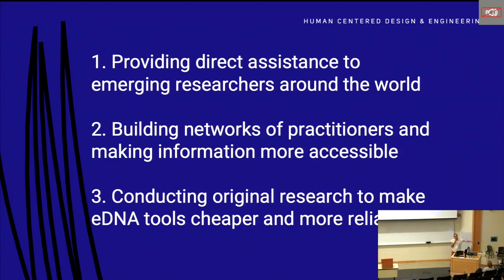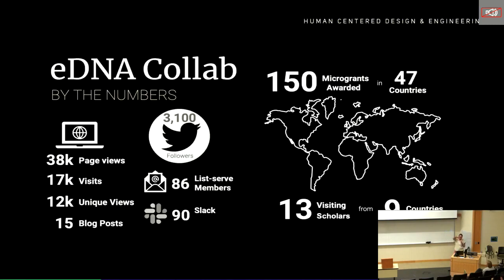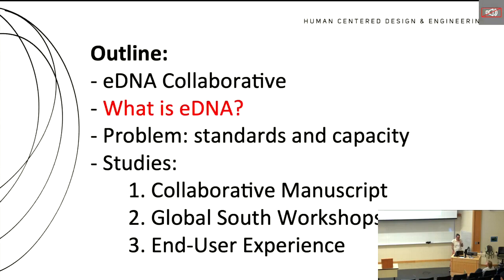So there's this broad swath of science going on over there, all the way across the spectrum from me, a social scientist, to some really groundbreaking molecular biology work as well. And these numbers are a little old, but as of, I think, 6 months ago, we gave out 150 microgrants in 47 countries, and we had 13 visiting scholars from 9 countries, and we have a lot of interaction with folks from around the world.